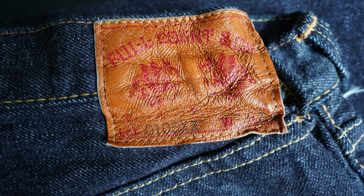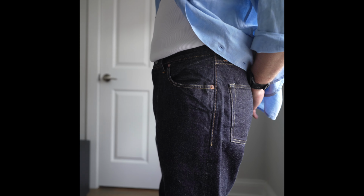These are the 15.5 ounce 0105 XXW. These are the widest option that Full Count does. And if you're familiar with Full Count, you know that every single thing that they do is gonna be class and perfect. These are actually a one wash, and that was perfect for me.